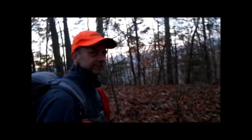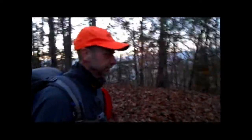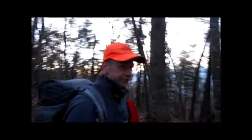And today's plan is to finish the Benton MacKaye. I've got about 10 miles left on Benton MacKaye where I'll rejoin the AT at Long Creek Falls. But for now, on a 37-degree morning, we're going to walk 3 miles and see the swinging bridge.